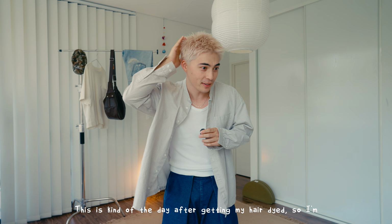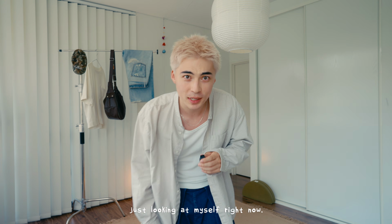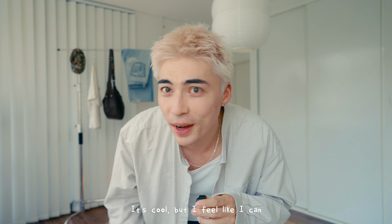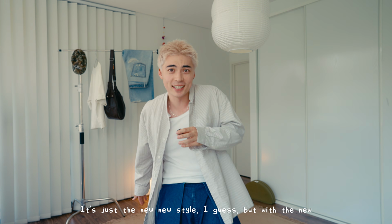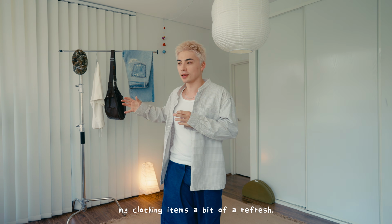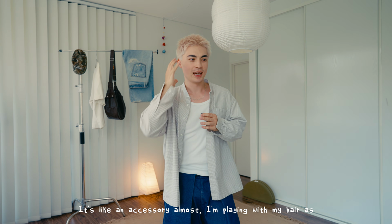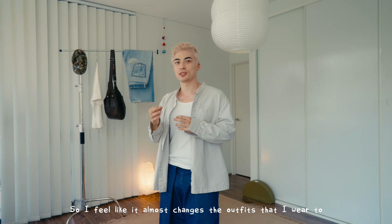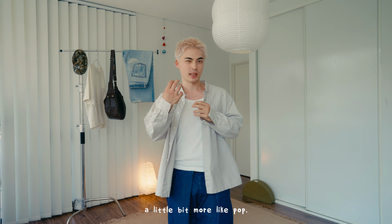Good morning. This is the day after getting my hair dyed, so I'm still feeling quite strange. Even just looking at myself right now, it feels kind of weird. It's cool, but I can notice my eyebrows a lot right now. It's just a new style, I guess. With the new hair, it almost gives my clothing items a bit of a refresh. It's like an accessory almost. I'm playing with my hair as a different color, a different vibe, a different mood. It almost changes the outfits I wear to feel a little bit more street style, a little bit more pop.